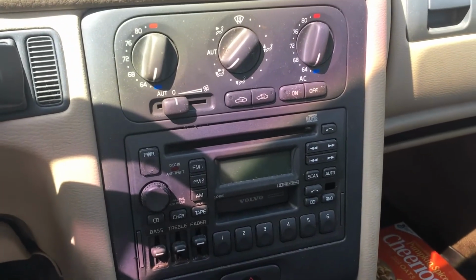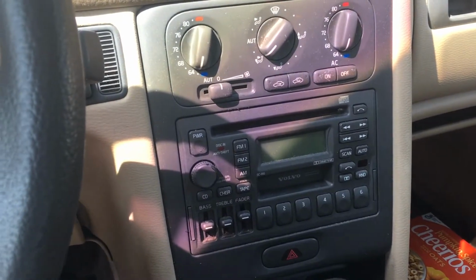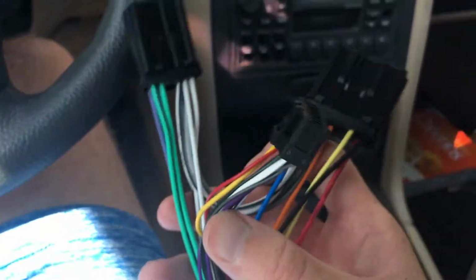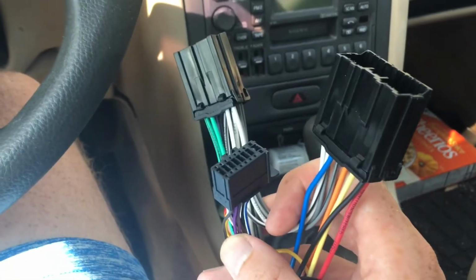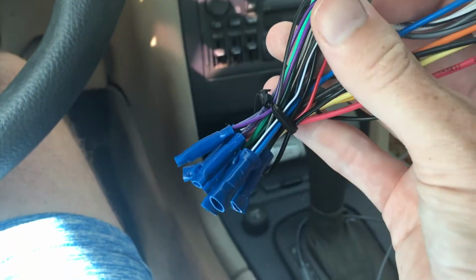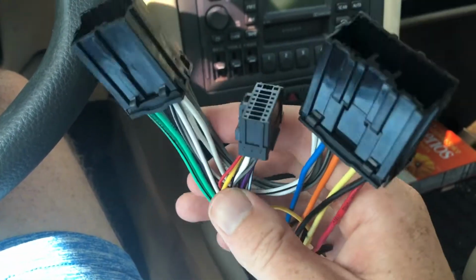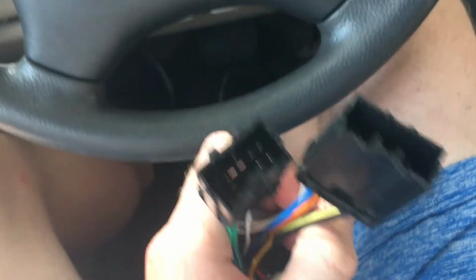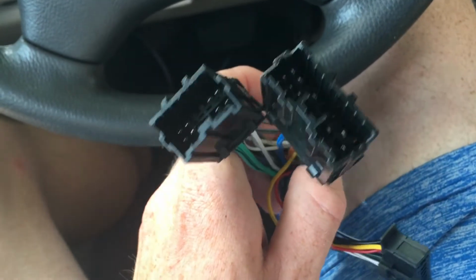But anyways, I have another CD player I'm going to put in. I bought a Pioneer radio some time ago to put in the vehicle. I got the harness adapter spliced into the radio wiring harness here. I'm no expert on this by any means, but I think I did a pretty good job. I've done 4 or 5 of these aftermarket radio installs, and every one of them I've done has gone pretty well. But then I went ahead and connected these connectors to the wiring harness on the vehicle.